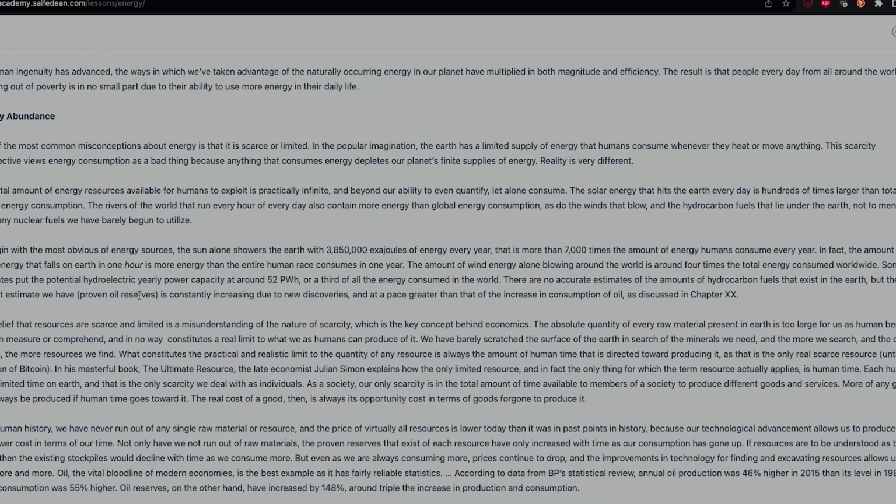Just energy that comes from the sun alone, which will run out eventually, by the way. Yeah. Carry on. The sun showers the Earth with 3,850,000 exajoules of energy every year. That is more than 7,000 times the amount of energy humans consume every year. So, just to give a little bit of perspective of how much energy there is, it's hard to quantify. It's infinite, or it's impossible to quantify.